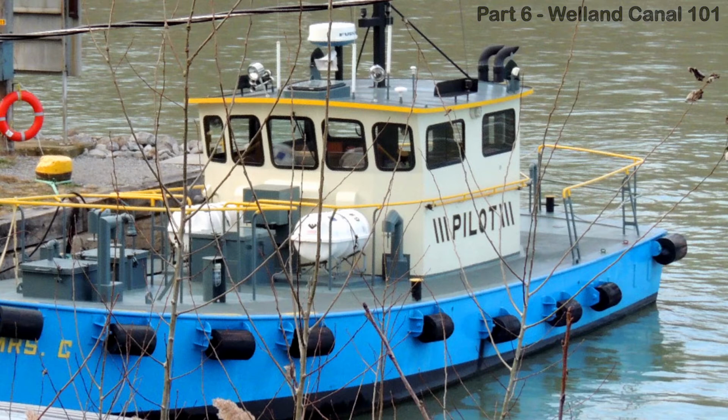The safety rail is interesting, again to suit the role of this ship. The railing extends right around the wheelhouse, but along the side of the deck there's a gap. That's where the pilot hops off the boat onto a rope ladder.